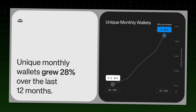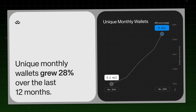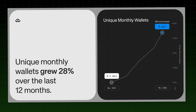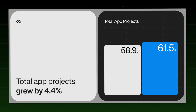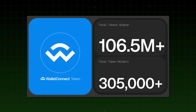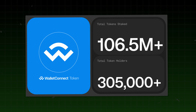A 28% year over year increase, growing from 3.1 million in 2024 to 4 million this time in 2025, which not only shows growth, but acceleration. The number of apps using WalletConnect rose from 58.9 thousand to 61.5 thousand. WCT token holders and stakers increased. There's over 100 million staked tokens and over 300,000 WCT or WalletConnect token holders.